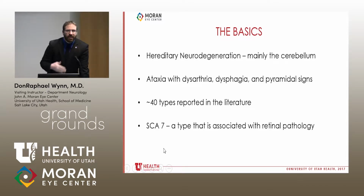Okay, so the basics about spinocerebellar ataxias in general, we call them SCAs for short. They're neurodegenerative hereditary diseases. They mainly affect the cerebellum, and they result in ataxia with dysarthria. People have difficulty with swallowing, and they also get pyramidal signs from corticospinal tract involvement. And there's about 40 types described in the literature.